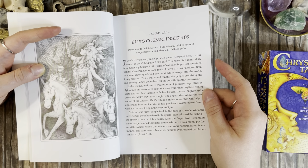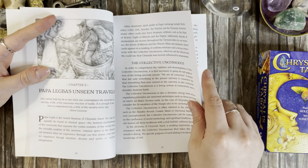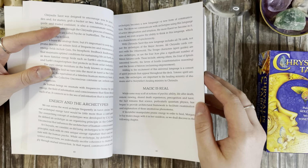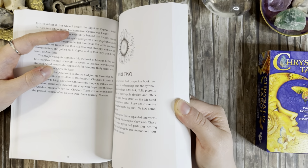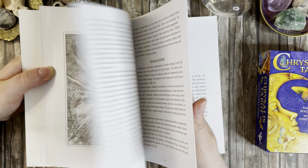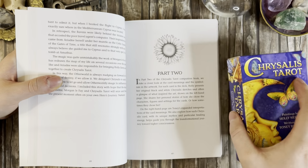So we've got some stories here, I think, introducing... I mean, there's chapters here with some... Yeah, and then part two takes a closer look at the card meanings. Okay, so it seems like the first five chapters or so have some kind of story and introduction to the whole system and worldview in this deck.